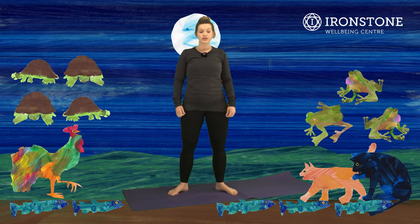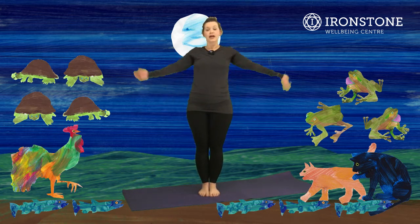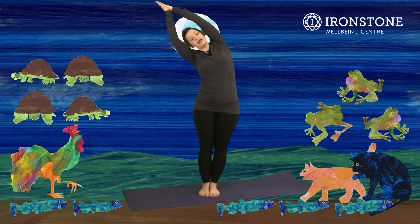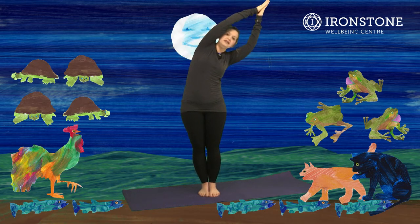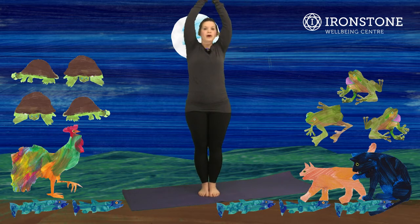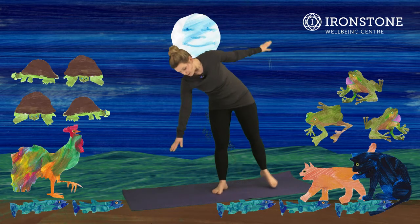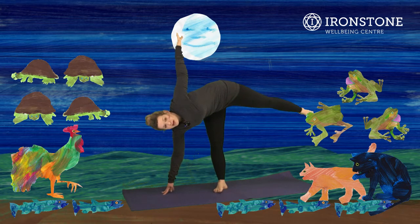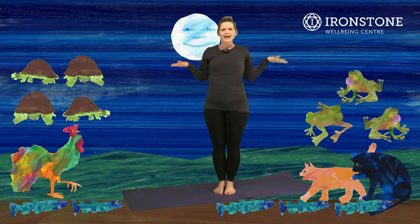So for moon stretch, first of all we can do crescent moon. So for crescent moon, our hands go up like this and we bend over to the side. Lovely. And then we bend over to the other side. Now the other moon pose we can do is half moon. So for half moon, we pop our hand on the floor and we send the other hand up to the ceiling. Well done.